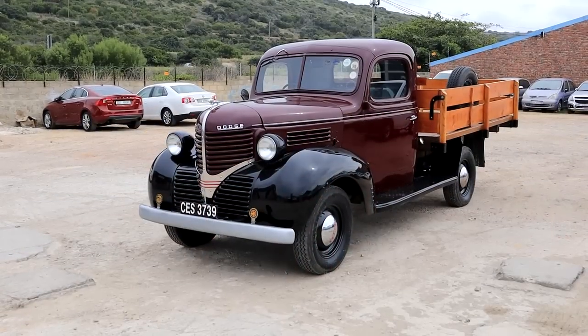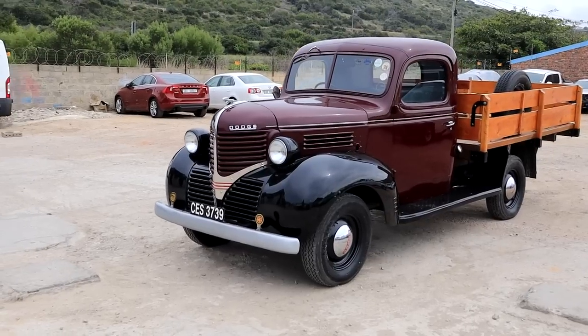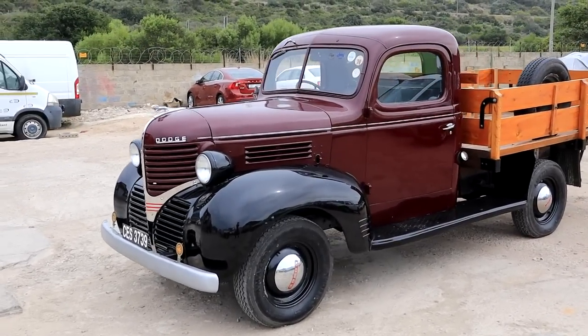And I happen to see this old Dodge standing here. No idea what year it is. I know very little about these trucks. But yeah, pretty, eh?